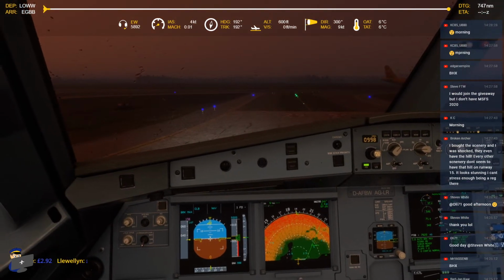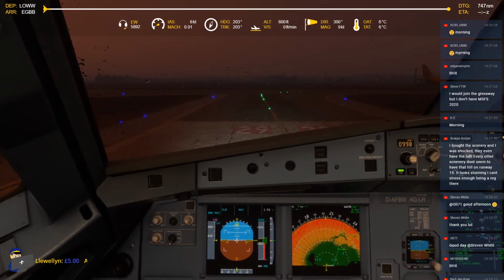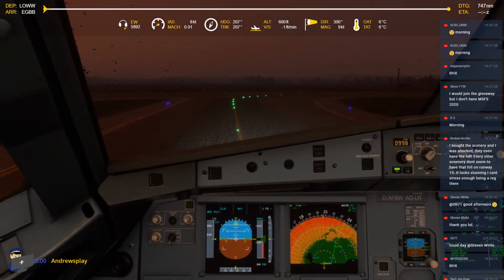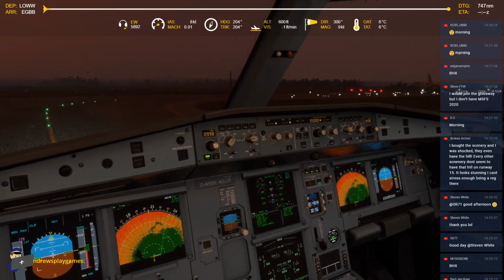Good morning, KC. Good morning. Eurowings 6 Zulu Golf, behind departing Austrian MD82, line up runway 29 and wait behind. After the departing Austrian MD82, line up and wait runway 29 behind, Eurowings 6 Zulu Golf.